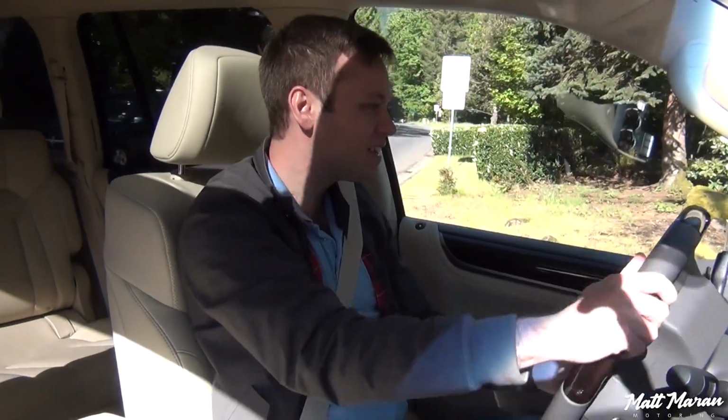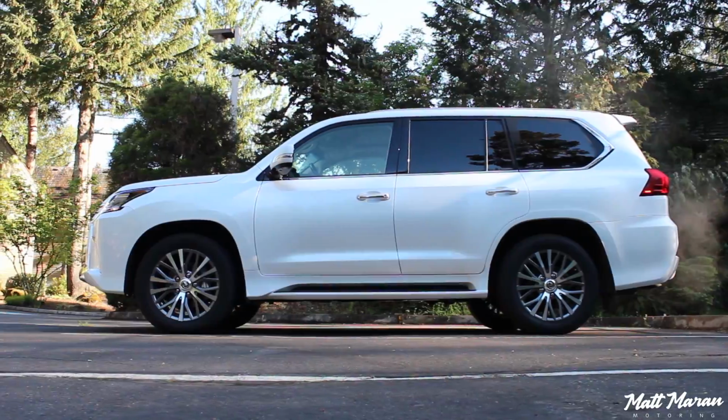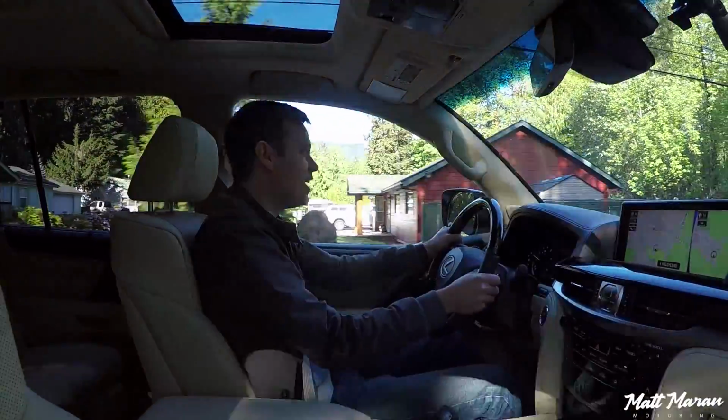All right, so setting off in the 2018 Lexus LX 570. So first 2 things I noticed right off the bat here are, first off, the steering is quite heavy.